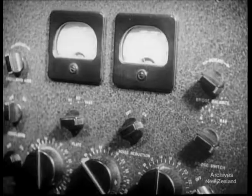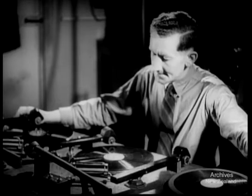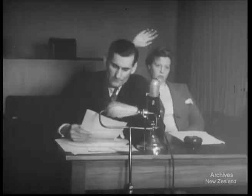The recordist switches on and the commentator's voice, music and effects are mixed at the panel and transcribed onto sound film in the recording camera. The cues flash on the screen and the cue brings me in.